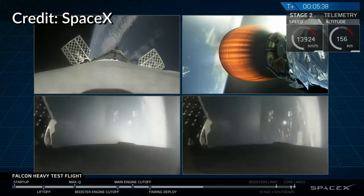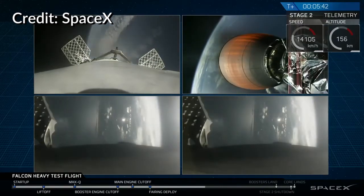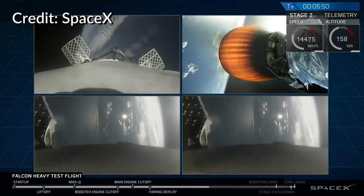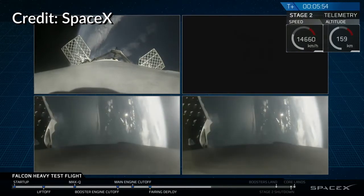On your screen at the moment, on the upper right, you've got MVac continuing its burn. On the upper left, you have the center core headed back towards the autonomous spaceport drone ship. And in the two bottom screens, you've got the side boosters headed back towards Cape Canaveral Air Force Station, landing zones 1 and 2.